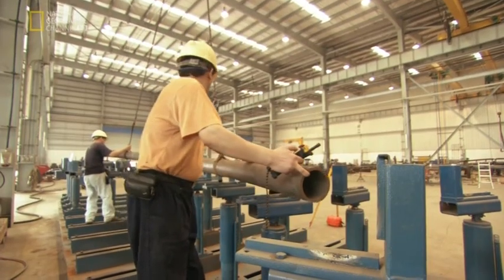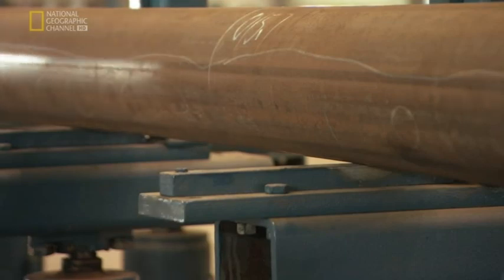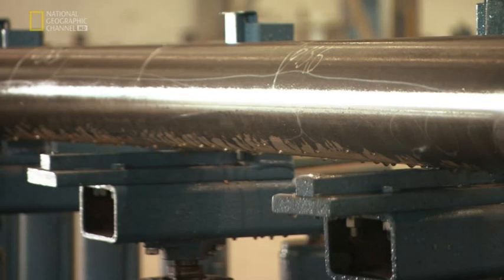Meanwhile, back at the Chinese mega factory, the pipe emerges from the bending machine. But a machine can take kinkiness only so far.